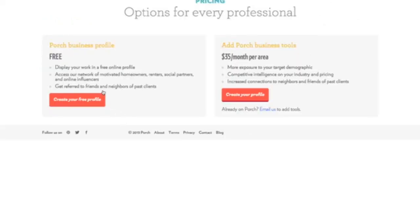They're big on doing the images as well, and I know from working with a couple of other sites like this that one of the toughest things is to get you, the contractor, to upload your images. So they'll help you with that if you need it. And pricing. Again, you have a free profile, so you can just display your work. You can get access to the network, and you can get listed in the areas that you want to work. And then you have the $35 a month, where you get more exposure to your targeted demographic.